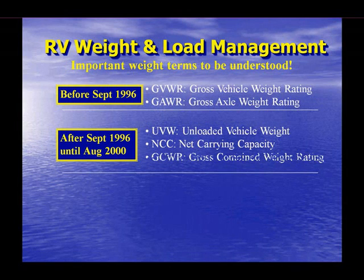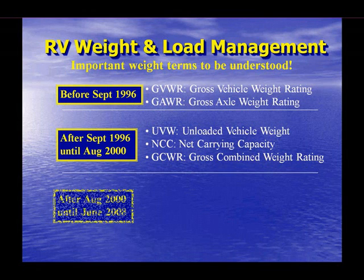After September of 1996, continuing until August of 2000, RVIA, the Recreation Vehicle Industry Association, acknowledged the lack of information and the resultant problems by initiating a REVA data plate program, giving the consumer additional information. The REVA data plate provides the UVW, or unloaded vehicle weight, the NCC, or net carrying capacity, and the GCWR, or gross combined weight rating.